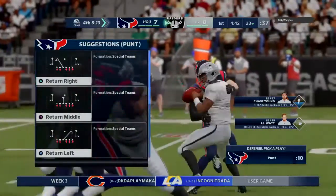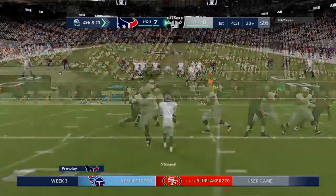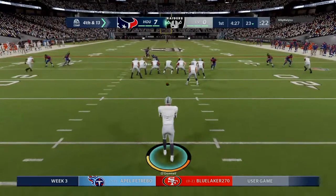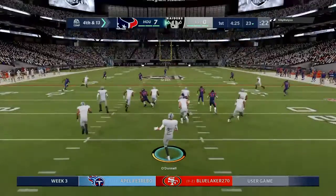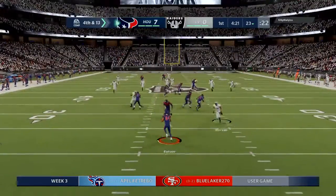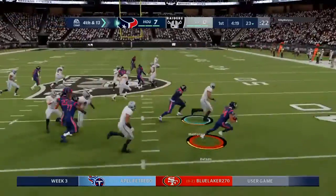But what you're hoping is that you figure out and get a clue that maybe there's going to be some pressure coming at you, and you change the blocking schemes. Maybe you go to max protection. The biggest one is maybe you bring your running back in to try and keep you clean. But in that case, that didn't happen. Zero accountability, and a sack resulted.